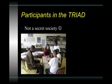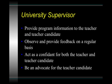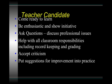So for us, how do we get started with this? Well, you participate in the triad, where you have the cooperating teacher, the teacher candidate, and the cooperating supervisor from the university. The cooperating teacher helps the teacher candidate feel comfortable, shares material, mentors, is flexible, and communicates expectations and models effective practice. The supervisor provides program information to the teacher and the teacher candidates. They observe and provide feedback on a regular basis. They act as a confidant for both the teacher and teacher candidate, and they're an advocate for the teacher candidate.